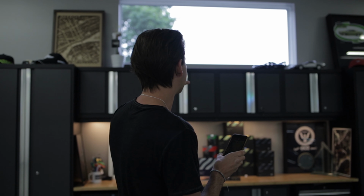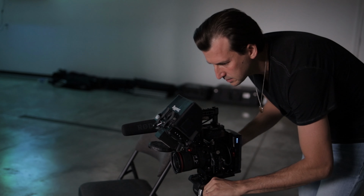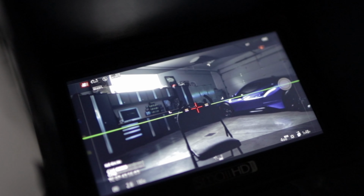So the first thing I noticed was Luke had this nice window above his cabinets where he keeps all his tools and polishing equipment. So I noticed that light and I thought, oh, that'll be perfect if we have a nice cloud covered day to give us some nice ambient light for the interview and for the B-roll.